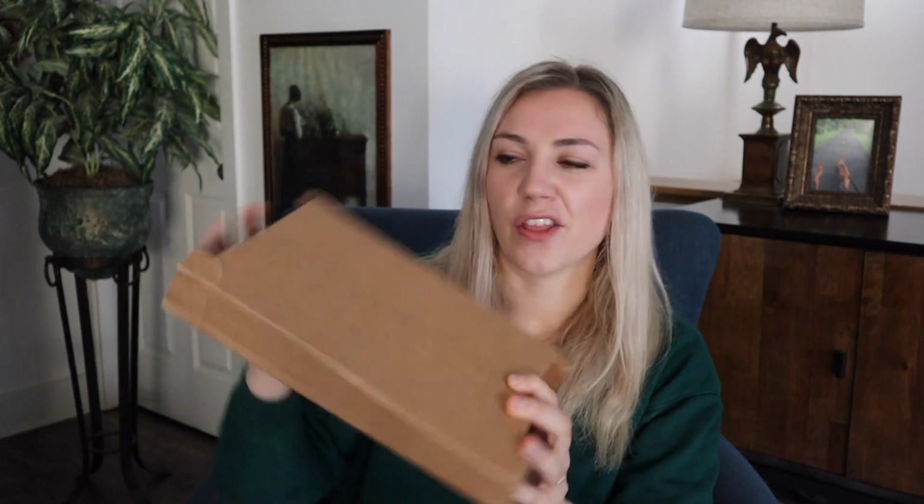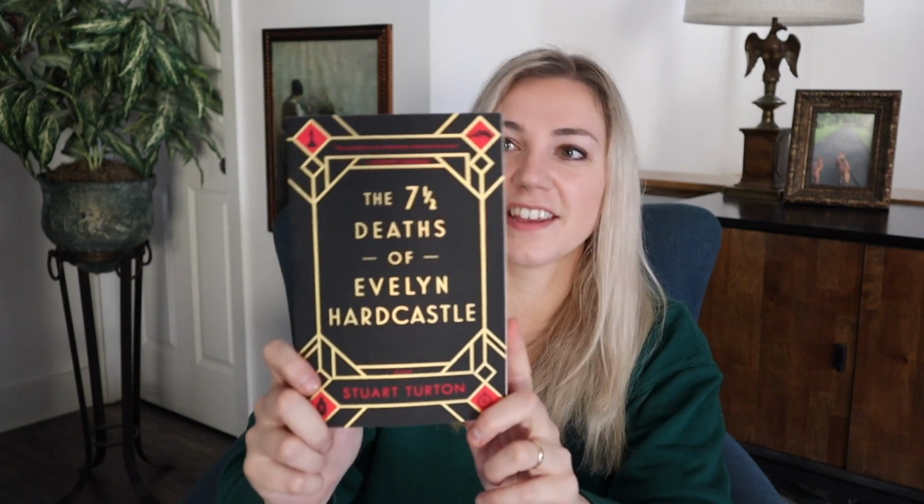One more little box here before we get into the Book Outlet picks. I think this is just another one from Amazon. This is The 7 1/2 Deaths of Evelyn Hardcastle. Just another one that I had in my notes section for quite a while. I'd been on the lookout for it, haven't been able to find it, so I just pulled the trigger and got it from Amazon.